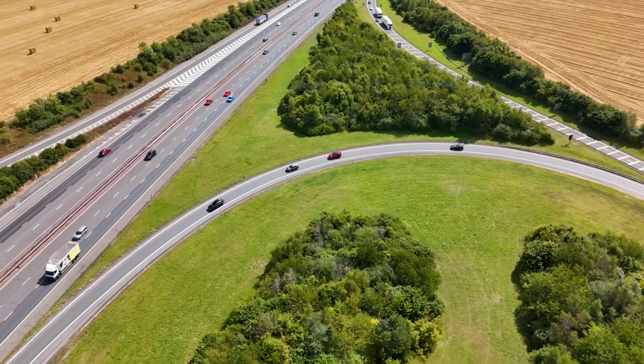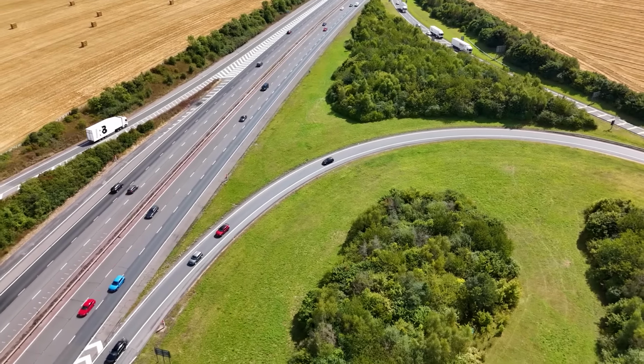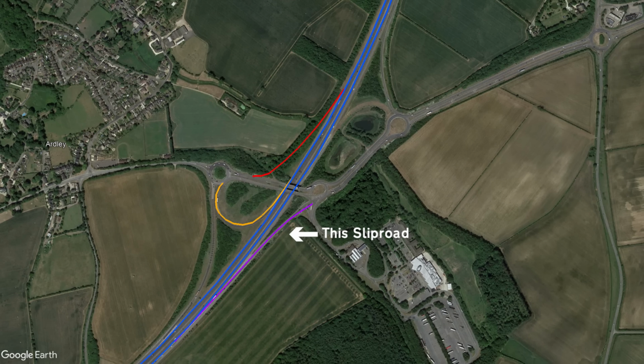Whilst this certainly helped with that particular issue, unfortunately the rest of the junction was redesigned so poorly it created a whole new set of traffic issues that were worse than anything that was there before. Previously, to join the M40 south, you'd have used this slip road, but that slip road was closed to all traffic other than those exiting the services.